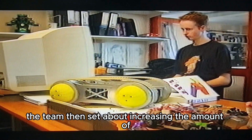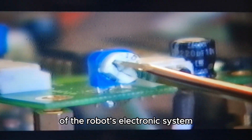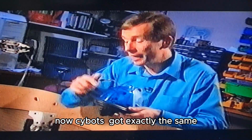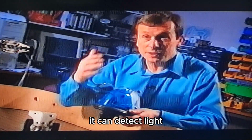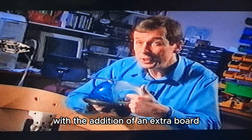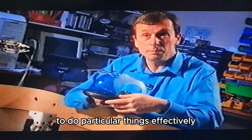The team then set about increasing the amount of functions on the robot. A new series of modes was required for the build-up version, which involved a complete overhaul of the robot's electronic system. The big challenge was to get this to do lots more things, and here we have Cybot. Now Cybot's got exactly the same ultrasonic sensors as the original 7 dwarfs, but this can follow lines, it can detect light, either react to light, move away from it, move towards it, all sorts of things. But there's even more. With the addition of an extra board, you will be able to actually program this robot to do particular things.